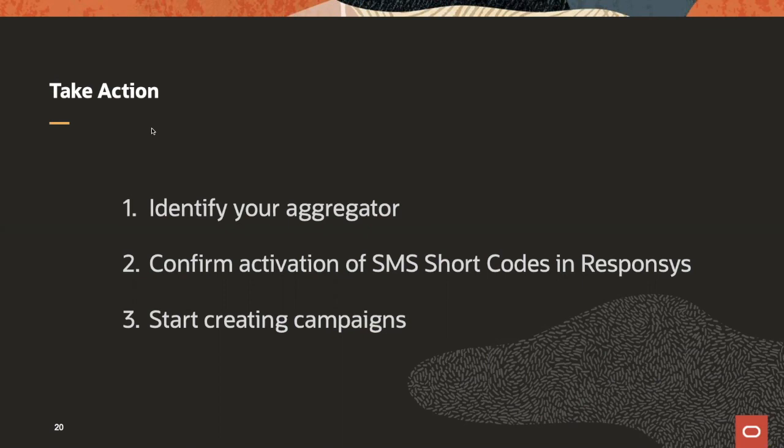And then finally, you're ready to start building the SMS-enabled campaigns of your dreams in the program orchestration canvas. If you need assistance or guidance, Relationship One, of course, would be happy to help.